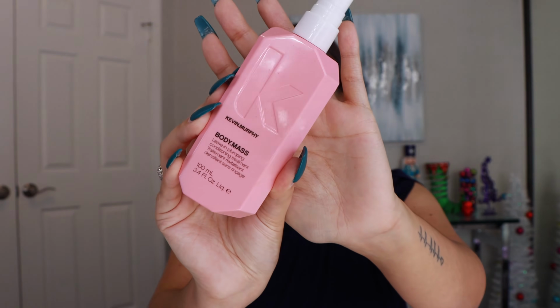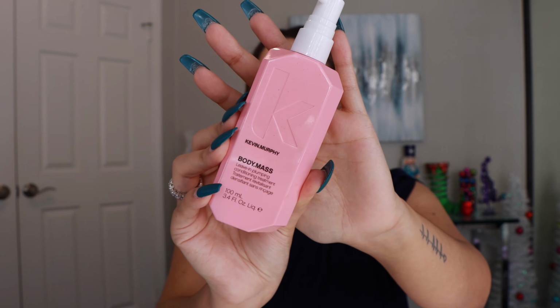Another product I've been loving this year is one from Kevin Murphy, and this is the Body Mass Leave-In Plumping Conditioning Treatment. So this is something you're going to spray directly on your roots and then just blow dry as normal. You don't necessarily want to apply it roots to ends because that's not really where you get volume. You get your volume from the root. So this has been a really nice product instead of a mousse or something like that.